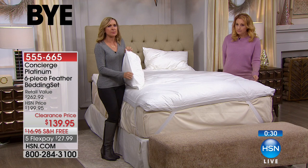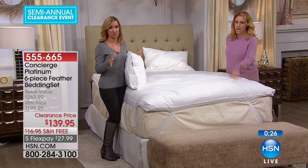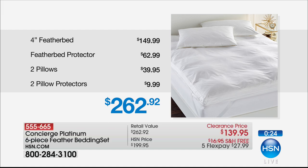Wow! Can we see that breakdown again of what you're getting, because I want you to understand the value, not just what you're getting. This feather bed is a very high-end set. I think it's the only one of its kind we've ever done. $149.99 is just the feather bed. So for $10 less than just the feather bed, you're getting the feather bed protector, the two pillows, and the two pillow protectors. $262 value for $139.95.